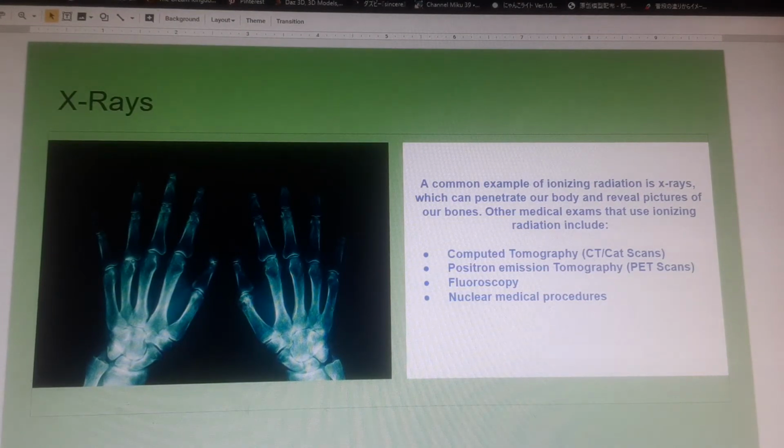A common example of ionizing radiation is found in X-rays. X-rays penetrate our body and reveal pictures of our bones. X-rays are ionizing because they have the capability to remove electrons from atoms and molecules in the matter through which they pass. When an X-ray beam ionizes an atom, it can be responsible for biological changes in that cell and can cause potential harm to that organism. For this reason, each exposure presents a potential risk to the individual being exposed.